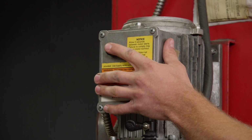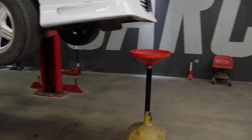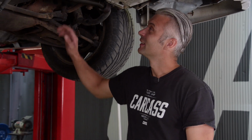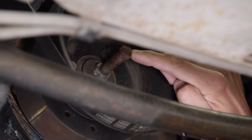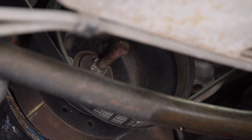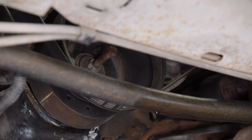Then with the vehicle in the air, we'll need to do a bunch of odds and ends to get this drivetrain out, like draining the oil. So this has got to be a first. I've been working on cars for like 20 years now. Somebody left the harmonic balancer installer in the balancer without the crank bolt in there. So literally the installer is what's holding the balancer on. That's a free tool right there is what that is.